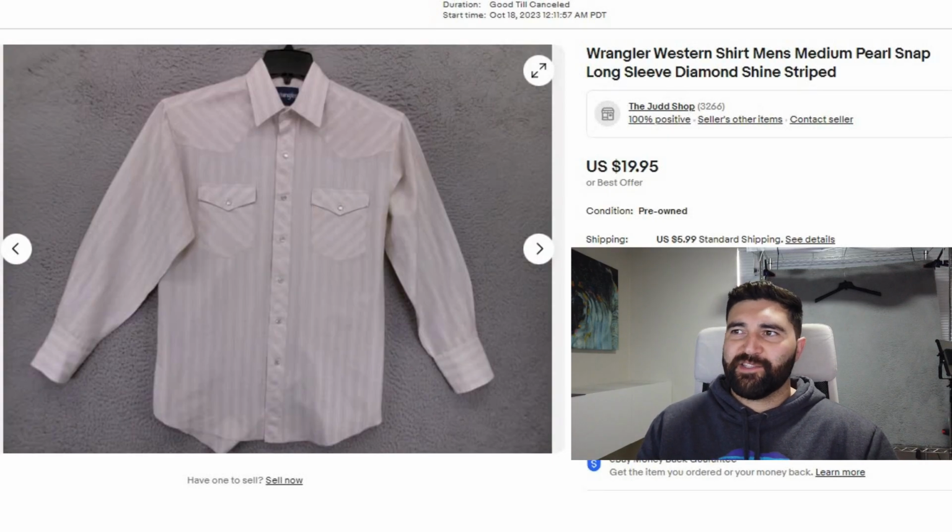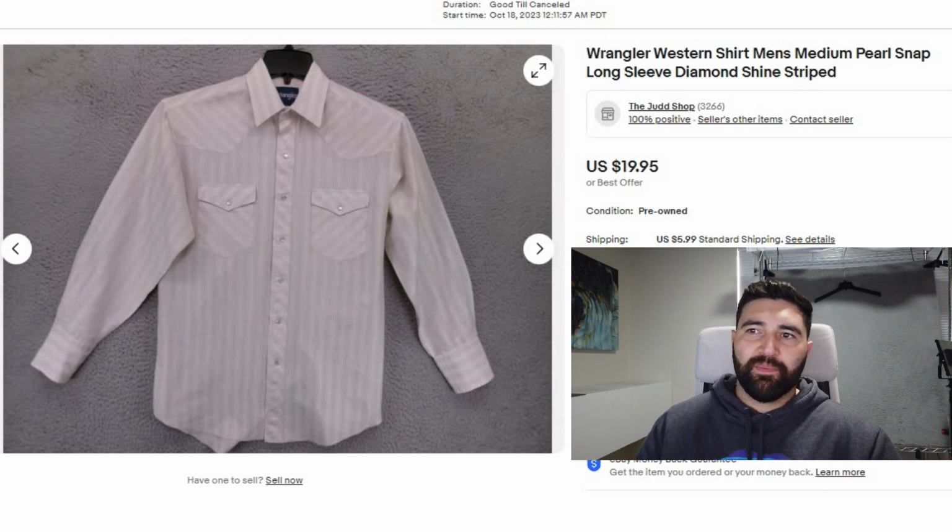The first sale of the day is this Wrangler Western shirt in a men's medium. It is a pearl snap and it did have some shiny diamonds in it. And this took 2 days to sell and it sold for a best offer of $14 plus shipping. If you are going to pick up the lightweight Wranglers, then you do want to make sure that they have something unique about them. Don't just get the regular plaid ones or the regular striped ones.